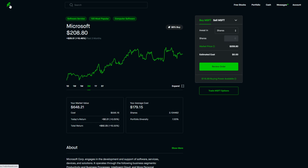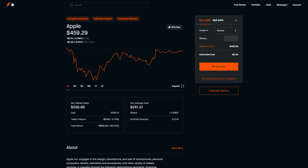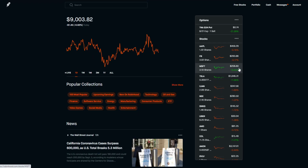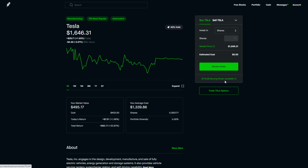But between this and Apple, I think that they're both great stocks. But right now, I feel like I could put more money into Apple, because obviously I have a little bit less in Apple than I have in Microsoft. But if we take a look, we are also making some really good profits, and I'm pretty surprised that we've been able to make this kind of money from Tesla.